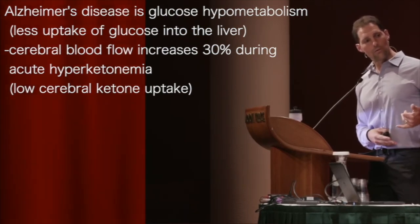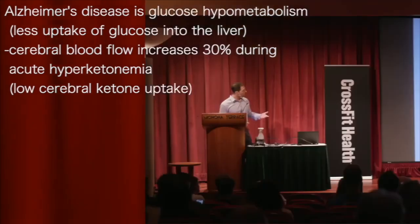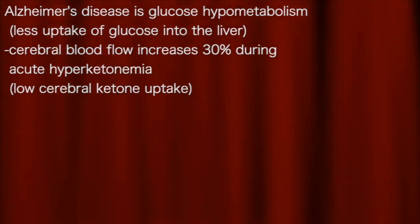It's also interesting to observe a number of studies showing that cerebral blood flow increases about 30% during acute hyperketonemia. Alzheimer's disease is glucose hypometabolism, less uptake of glucose into the brain. Cerebral blood flow increases 30% during acute hyperketonemia, with low cerebral ketone uptake.